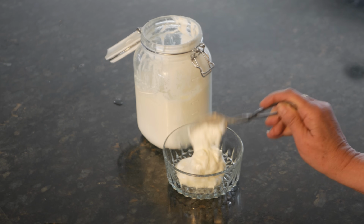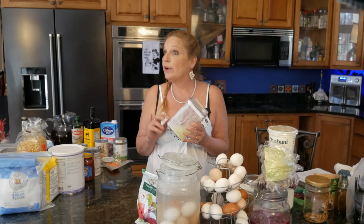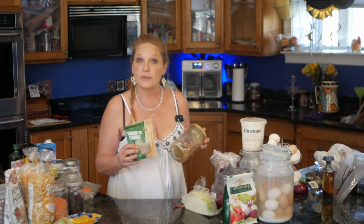And if you want to make it Greek yogurt, you just put it in a strainer and let the whey drip out. And with the whey from the yogurt, you can add lemon to it, boil it, and then you got ricotta cheese.